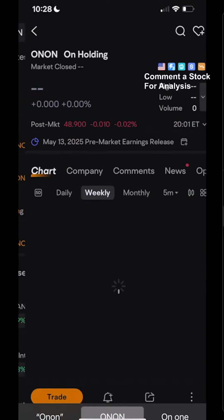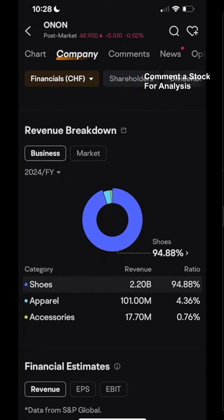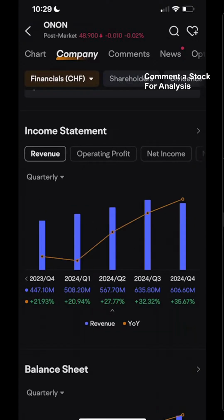On. What's this one? So this is On Holdings. Yeah, this is another shoe company. They just own a bunch of shoes. So yeah, look at that. 95% of their business is shoes. I forget what brand they own, but yeah, they're really taking market share from Nike. They're making net income every quarter now, which is great news. Yeah, they make like 50 million of net income a quarter. The sales are up 35%.